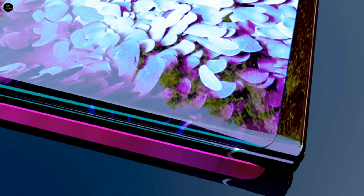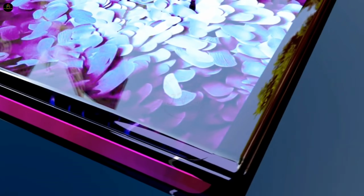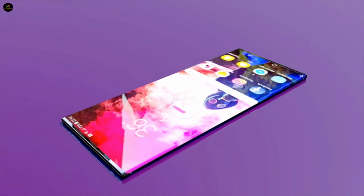Price or launch date. According to the leak, the price of the base variant of the phone, with 8GB RAM and 128GB memory, is expected to be around $700. And if we talk about the launch date, no official information has been received about it till now.